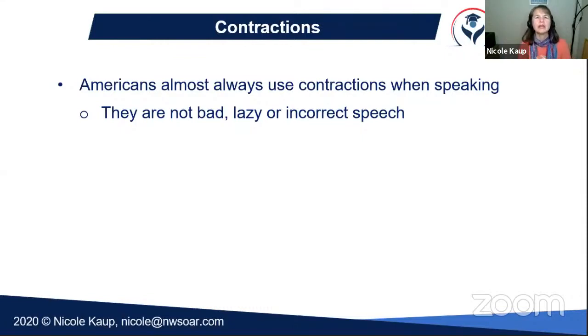In a more formal setting, I would still contract, but I would not contract as much. Shouldn't have. I would notice the difference. Shouldn't have. I would not cut off necessarily the end as I would in more fast, informal speech. Shouldn't have. So there are slight differences in levels of contraction in formal versus informal speech.